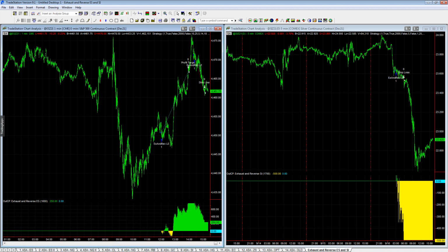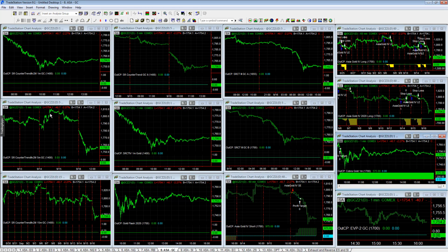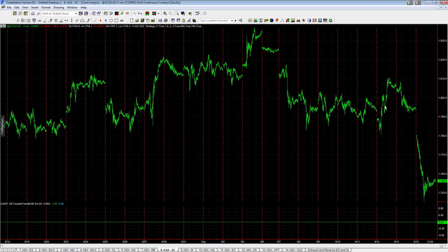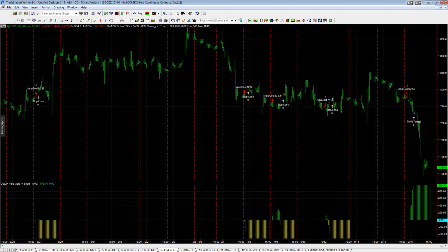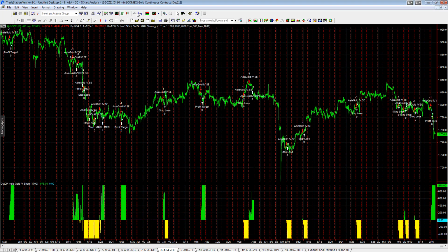Minus 250. You see the sharp nature of the sell-off, exhaust and reverse in silver. You get these moves in the metals that are just big and random, and it's hard to figure out the direction in the metals. A lot of congestion here, gap down, sharp sell-off. We've seen these sharp sell-offs before, and then it comes right back. So there is no real idea of the direction in the metals from my perspective.